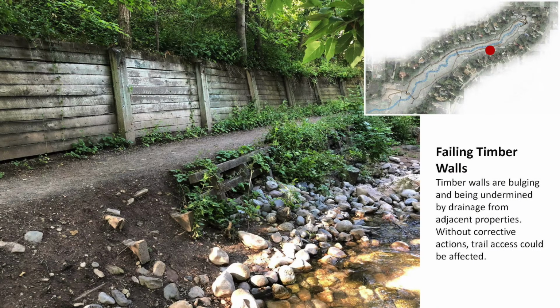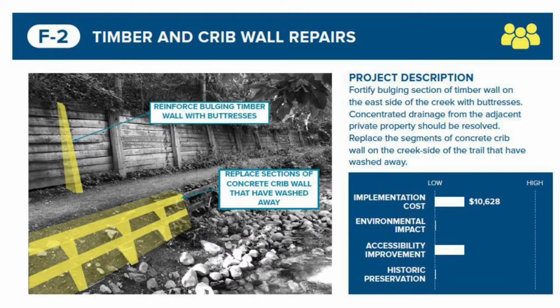In a few places along the walking path, timber retaining walls are bulging and being undermined by drainage from adjacent properties. This can be dangerous for those walking on the path and could lead to wall failure. To improve this, the timber walls can be fortified with buttresses to ensure that the wall is stable and secure. Segments of the concrete crib wall near the creek that have been washed away can be replaced. This is a fairly expensive project, but will improve accessibility and make the park safer for all users.